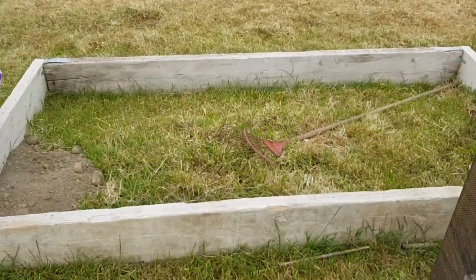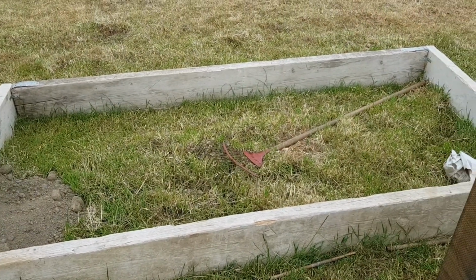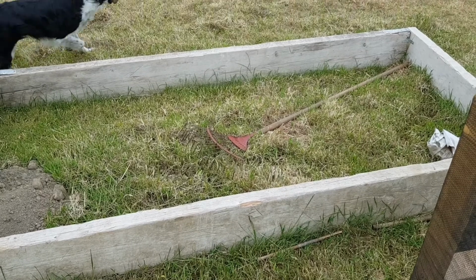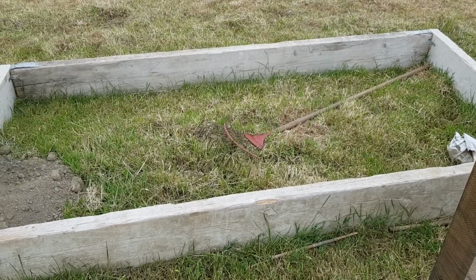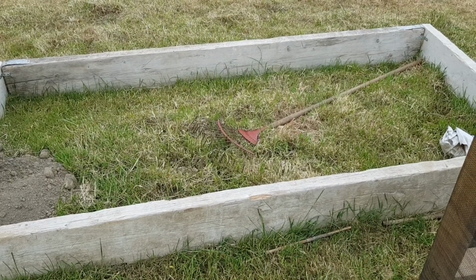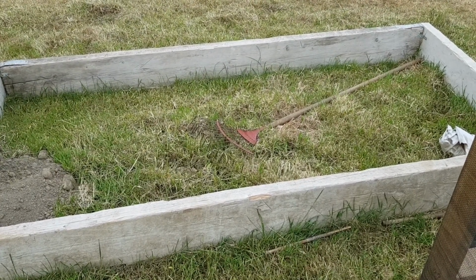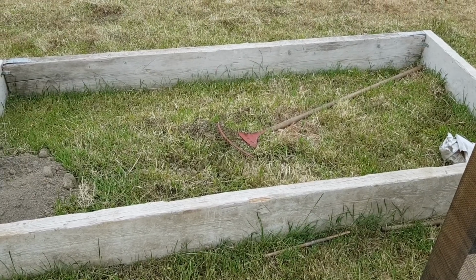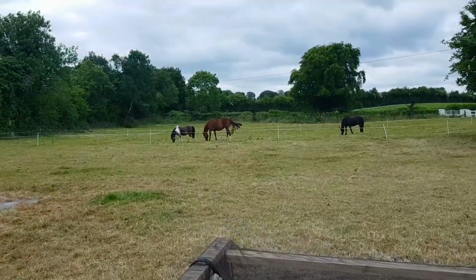And then this bed down here, I still have to fill. Don't know what to put in that one. I think my cheeky curry squashes will go in there. I'm going to try and grow them upwards. I have a bit of this 2x1 left, so I'll build a frame for them to grow up and see if that works. If not, sure, they can just spill over the edge and grow into the grass. It'll be fine.